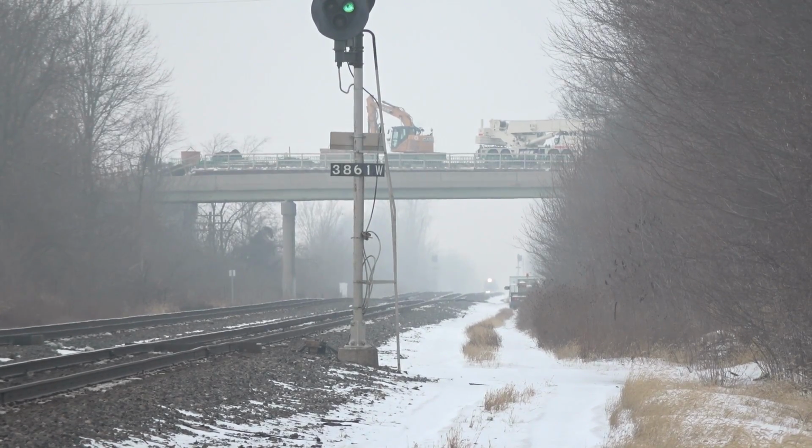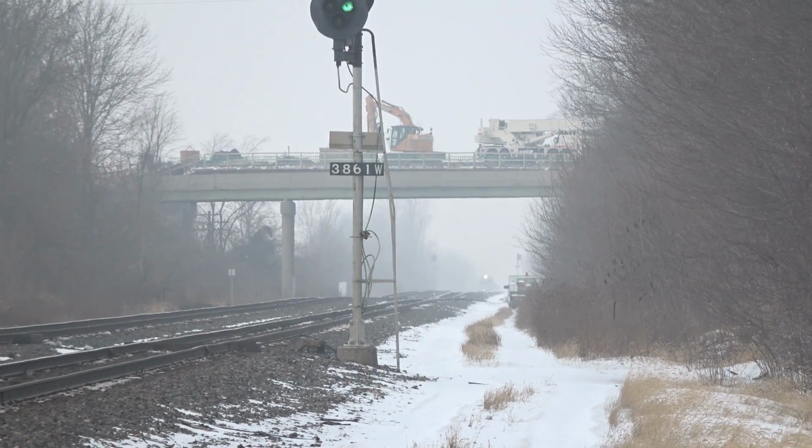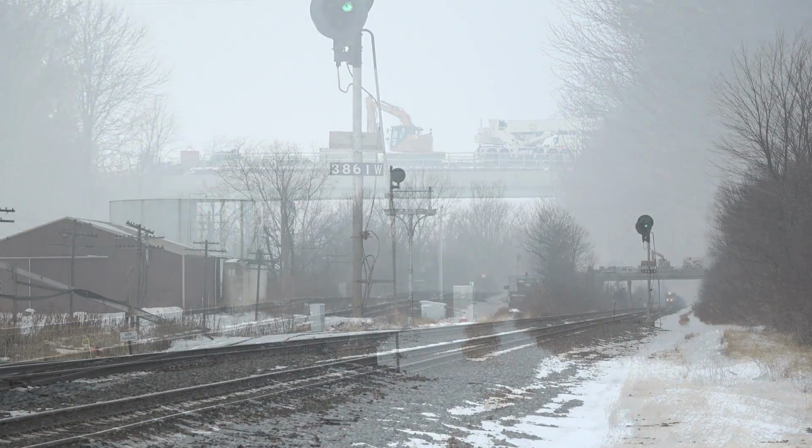At Brimfield, another group of Tri-Lights acting as permissive intermediates still stand guard. This time no replacements are nearby, but make no mistake that the end is near. NS has chosen to redistribute the intermediate signals for longer blocks and easier access for signal maintainers in this area, with the new masts located just down the line as we see here.